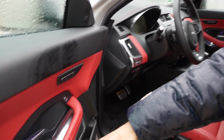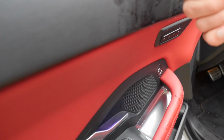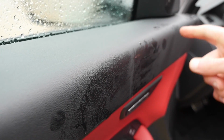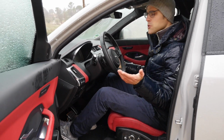Also the inside of the doors. You got a little bit ambient light here, that is nicely done, and also materials are quite soft. I think that should be leatherette here, or wet of course today, but that is soft, and you don't have this shiny black plastic elements. I think I do like that.